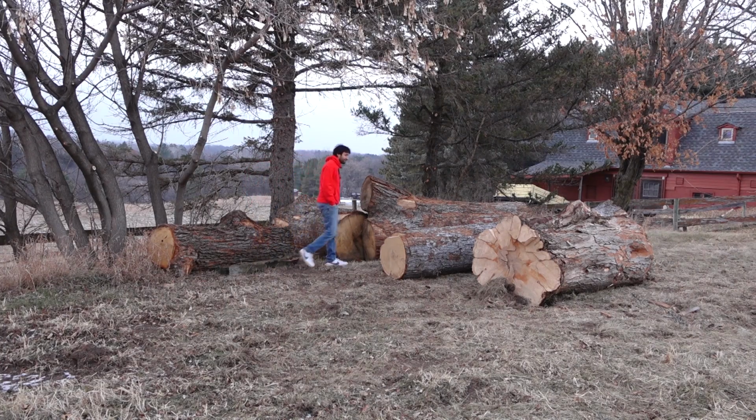Now, one question that I've been getting a lot has been about the sawmill and when that's going to be coming over. I don't really know. I'm not really in a rush to bring it over here because, first of all, I don't have anywhere to put it yet. And second of all, I don't really need it right now.